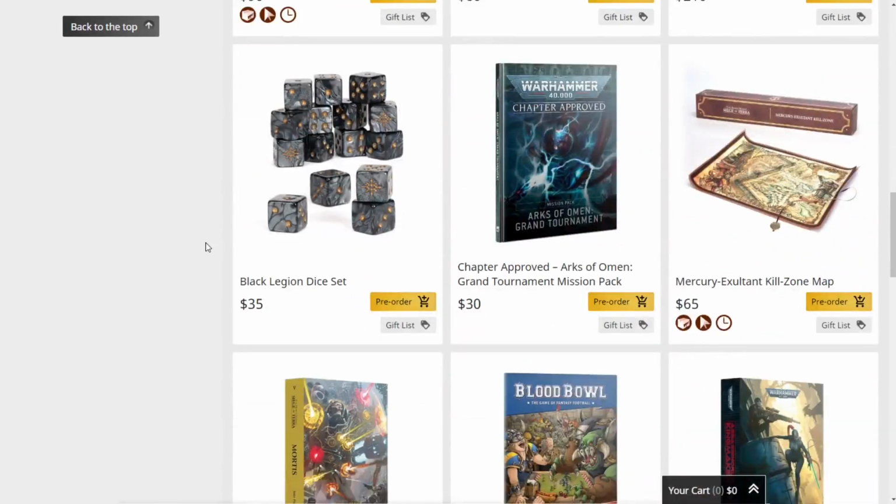All right, and then moving on, we see the Black Legion dice set. So I actually do like these dice. You can see from this picture, they are a little bit difficult to read. They look cool overall, but obviously this is a complete ripoff. $35 for these dice. So they dropped the price down a couple bucks.